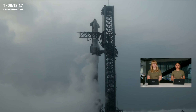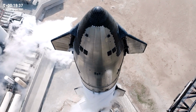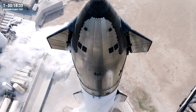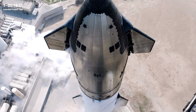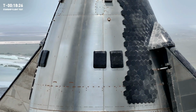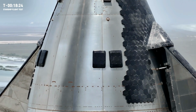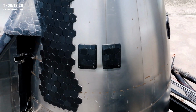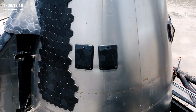One way to gather more information is to improve communication throughout the flight, including re-entry, where historically there has been a communications blackout. To do this, we equipped Starship with Starlink terminals to expand its communication capabilities. The Starlink terminals are those 4 black squares that you see there on top of the ship. Starlink is the world's largest constellation of highly advanced satellites operating in a low orbit around the Earth, providing high-speed internet on Earth and now in space.